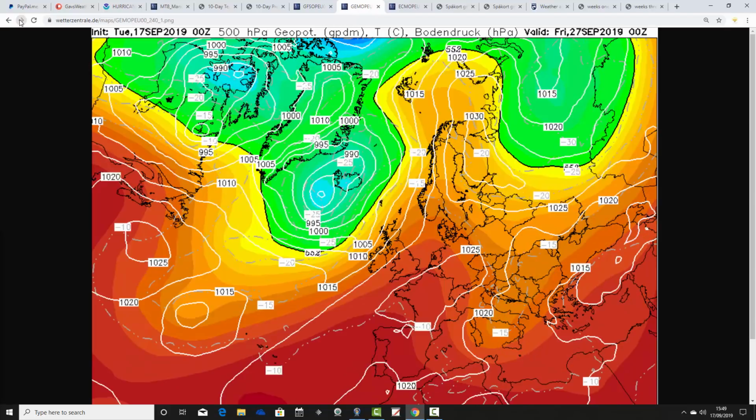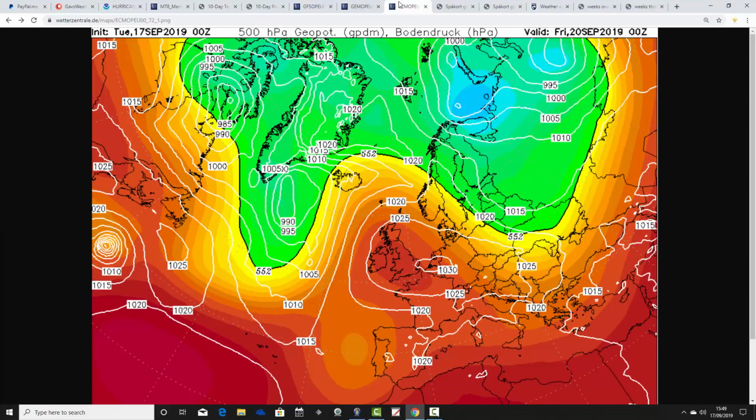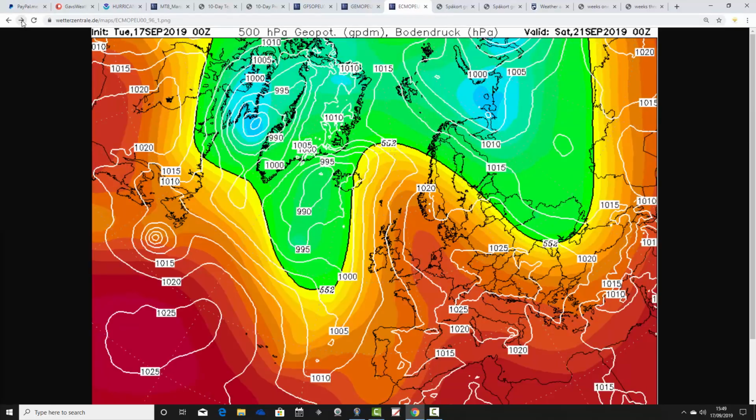And then we're heading to extended range with the GEM up to day 10. And look at that. High pressure is starting to reform to the south again, so very quickly that unsettled interlude, it's no more than that really, starts to break down and we begin to shift back towards high pressure once again. ECM looking like this, so mainly dry, fine and warm on Friday.